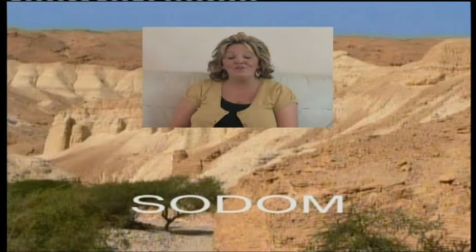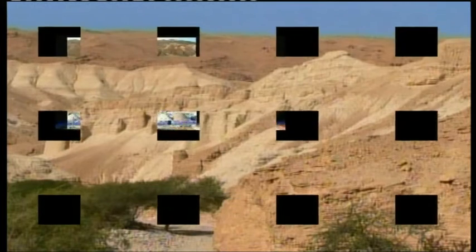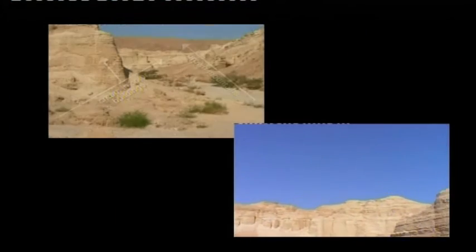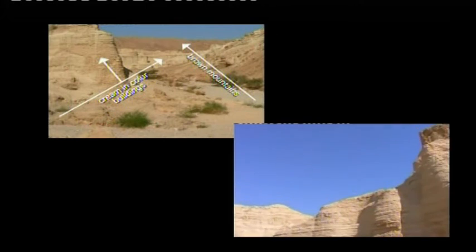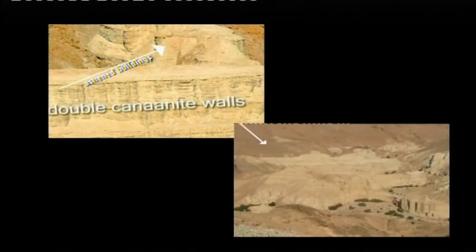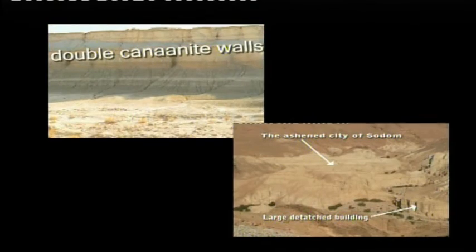Here is some footage of when we first visited Sodom. Like Gomorrah, the cream ashen structures against the brown-colored mountains was even more marked at this level, but the architecture and layout of the city was very different. The buildings seemed to be arranged in terraces.